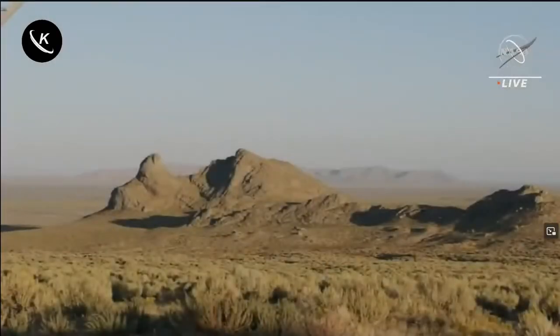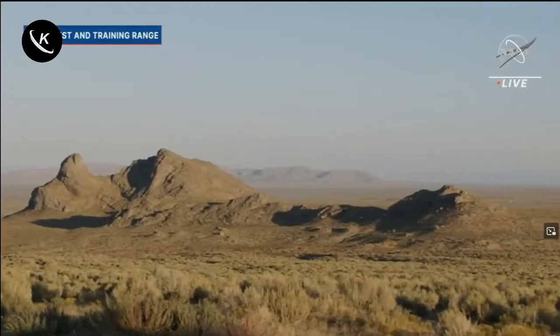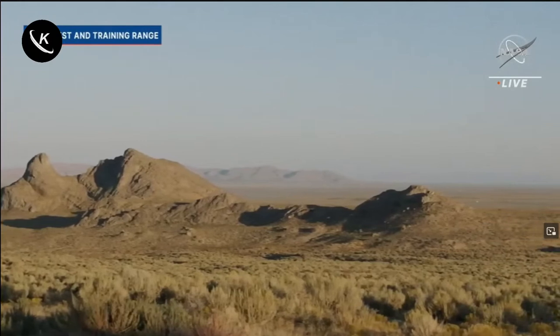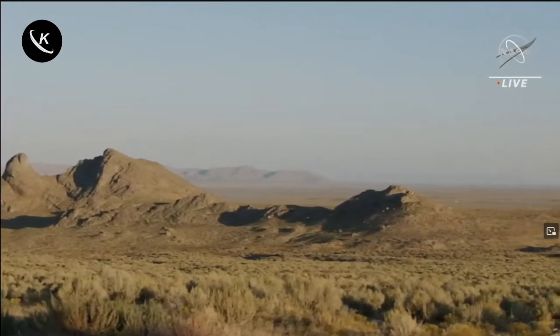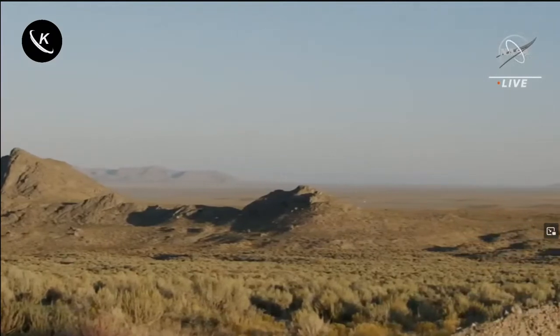You're looking at live pictures of the sky above the Utah Test and Training Range. In less than an hour, a 4.5 billion-year-old piece of the ancient solar system will be landing here in the desert. This is live coverage of NASA's OSIRIS-REx sample return.